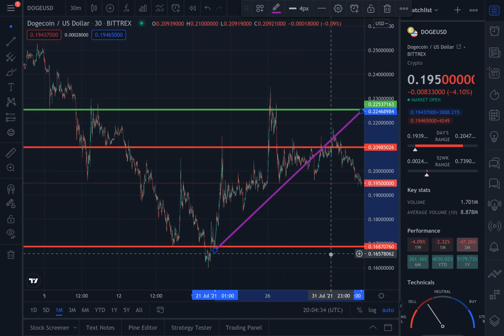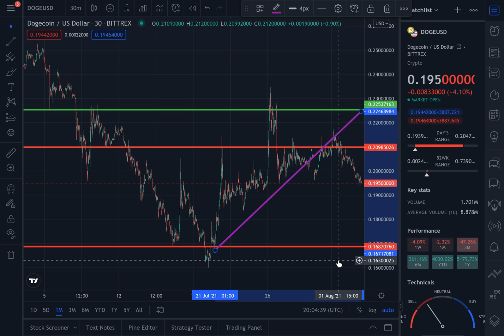And even if it goes back down below 16 cents, like I said, you should have some money left over and you strike there because you'll have more Dogecoin because the price will be lower. Therefore, you'll have a higher upside for profit. So always do keep that in mind.